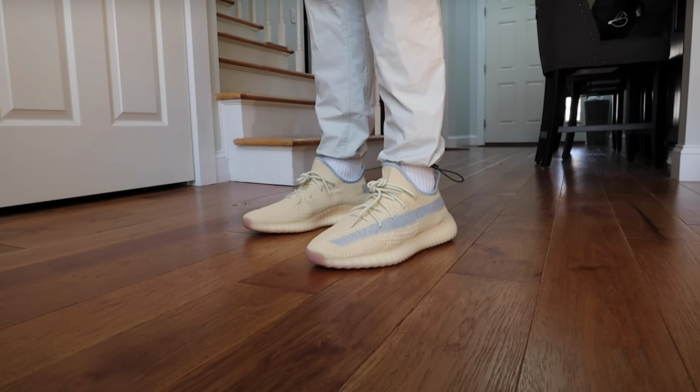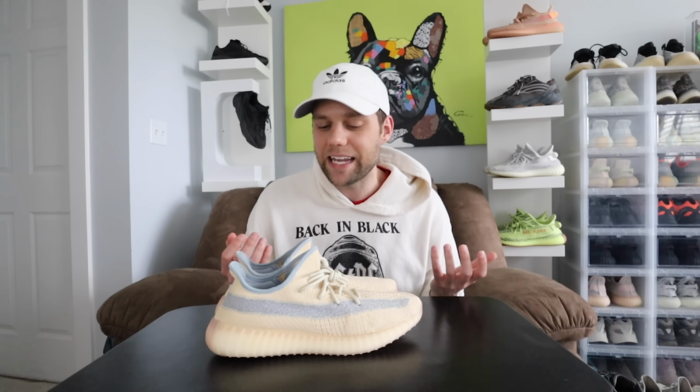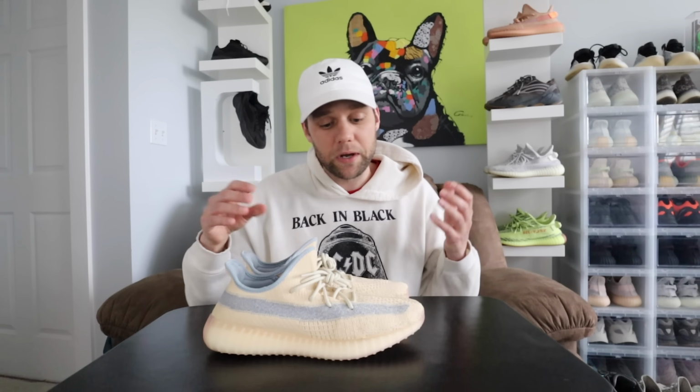I mean, this shoe is just so crispy, it's so clean, it's just smooth. Perfect for the summer and the spring. Man, rock these with some shorts, it's definitely a vibe. This one definitely caught me off guard. Looking at the pictures, it kind of just looked like another tan Yeezy, but I will say, having these in hand, these are definitely one of the better colorways in the 350 V2s. And I think when it's all said and done, this might be a top 5 colorway in the 350 V2 for 2020. On my list so far, it's number 5.